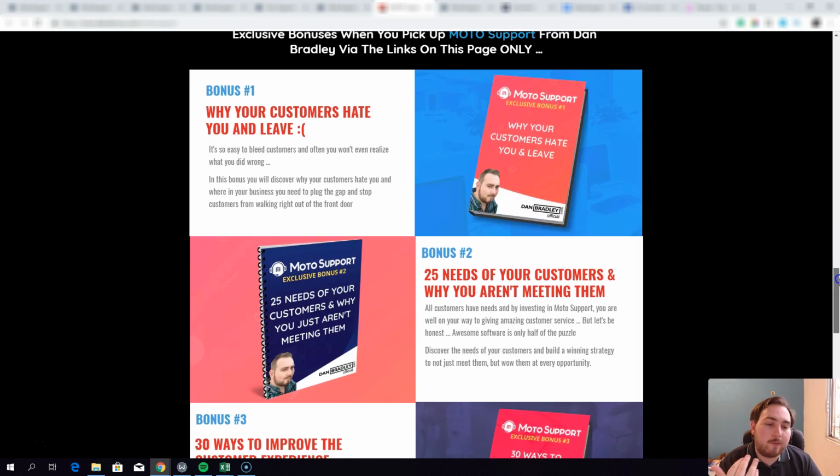So this is one of the benefits that I guess I have over smaller affiliates, is that I'm actually able to have people work on bonuses exclusively for a launch, and make sure that you guys get the most amount of value. So I'm not giving you bonuses that have nothing to do with Moto Support, that have no value whatsoever. They're 4 very key bonuses that I know are going to help take your support to the next level.